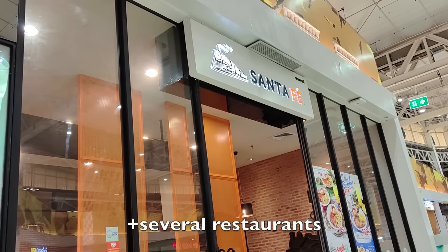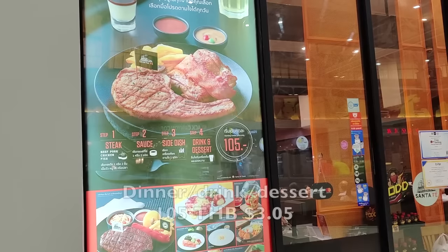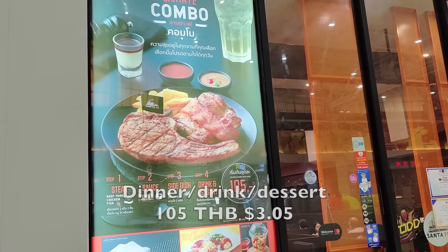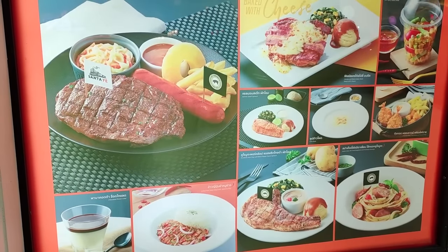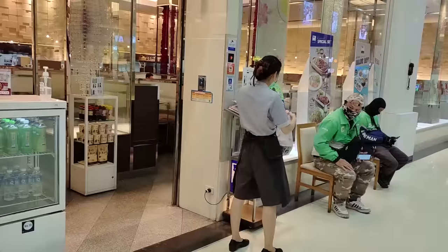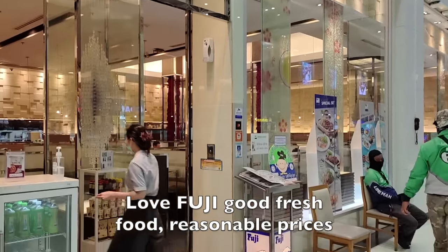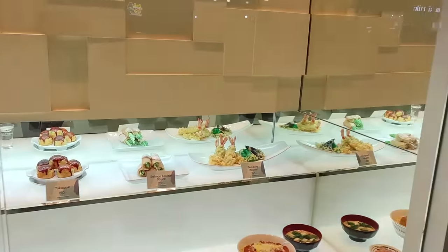Santa Fe. This place is cheap, and I mean cheap. Look at that. Get a pork chop combo. 109 baht. It's like $3 for all that. I can't vouch for the quality, but the pictures sure look good. I've never actually eaten here. I know it's popular. Hey, they even got a Fuji. My favorite Japanese restaurant. Fantastic. Good quality Japanese at fairly reasonable prices.